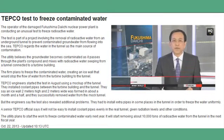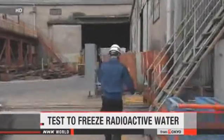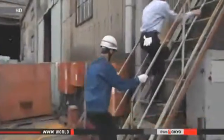Officials from the Fukushima Daiichi nuclear plant are struggling to prevent radioactive water from leaking into the ocean. They're using a test site to trial a possible solution. The technique involves freezing radioactive water. An NHK crew was allowed into the site.